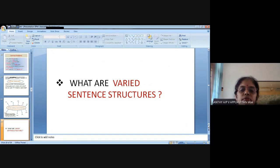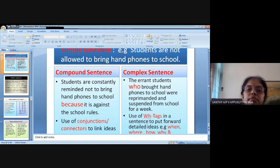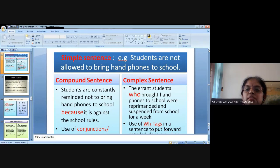Okay, now, as I said earlier, you must write sentences which are varied. What are varied sentence structures? For example, look at this simple sentence: Students are not allowed to bring handphones to school. What's the subject here? Students. And what is the verb here? Not allowed. You're not allowed to bring something. And bring what? Object. Bring handphone to school. Or there's a predicate. So this is a simple sentence, very clear cut.